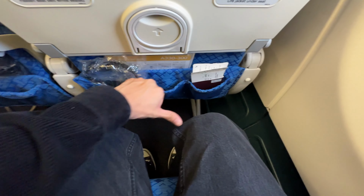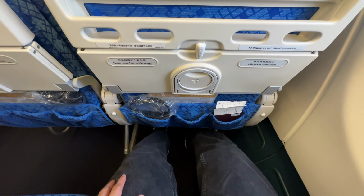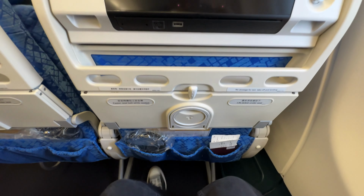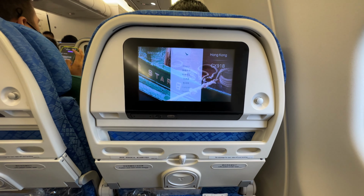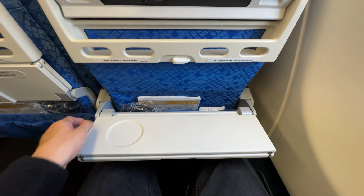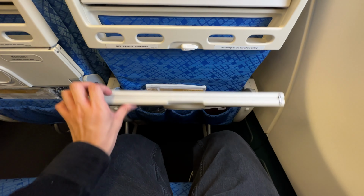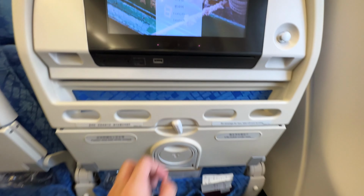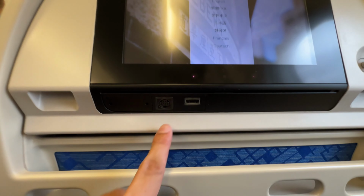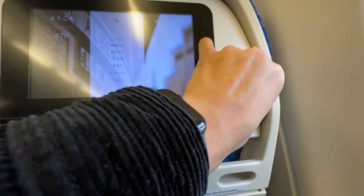Let's begin with the seat features. The leg room, as you can see, is incredibly spacious. The tray table is adjustable, allowing you to move it back and forth and fold it in half. Additionally, there's a convenient shelf above it for storing a few belongings. The seat is equipped with a touchscreen TV featuring a USB port as well as a coat hook on the side.